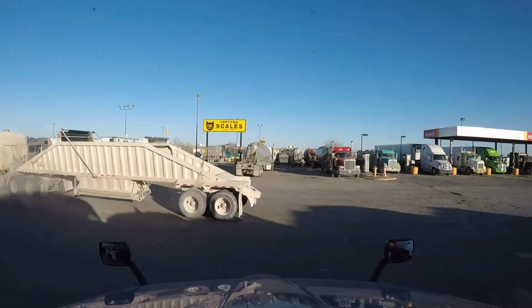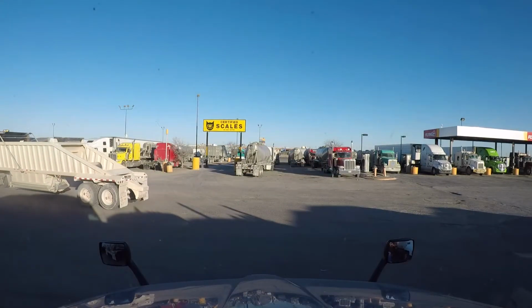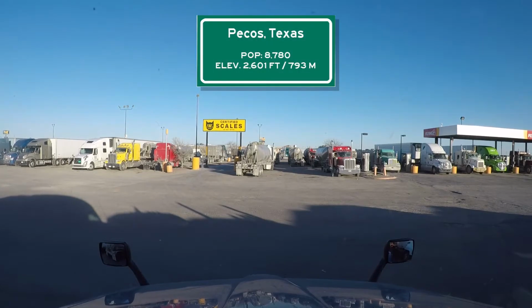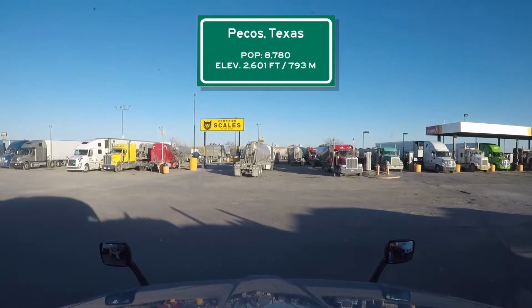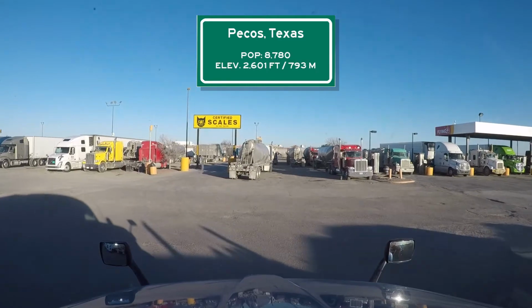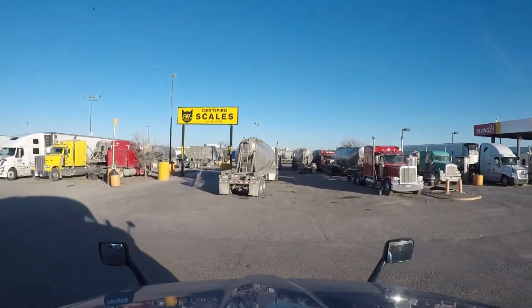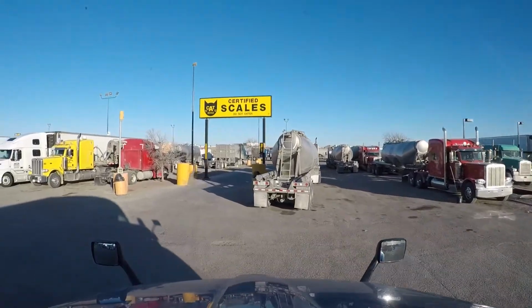We stopped at this Flying J to take a 30-minute break, which is over. This is in Pecos, Texas. Exit 42, which means we're 42 miles and change from intersecting with Interstate 10.